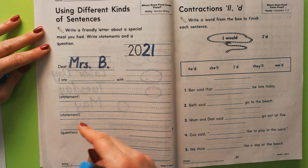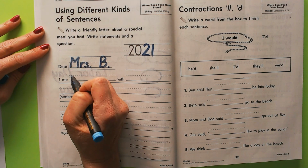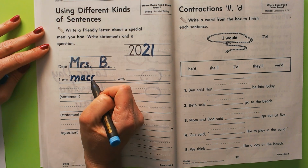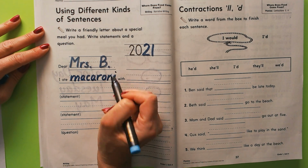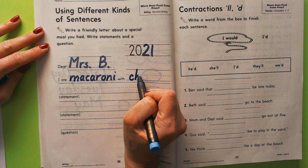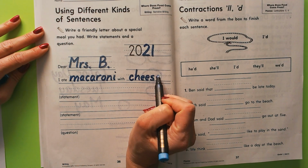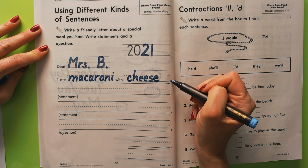a meal. So let's say we had macaroni with cheese, okay? I ate macaroni, m-a-c-a-r-o-n-i. I ate macaroni with cheese. Okay, so we're done. There's a period there.